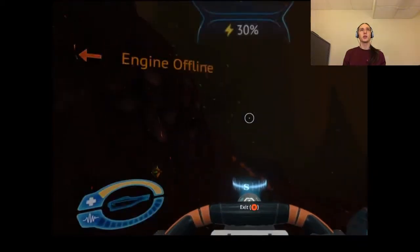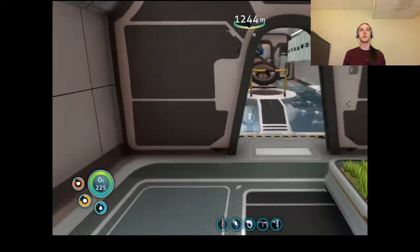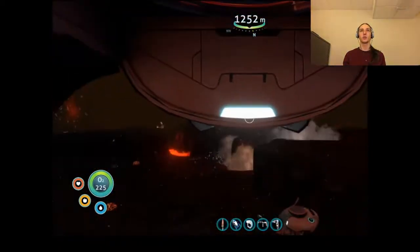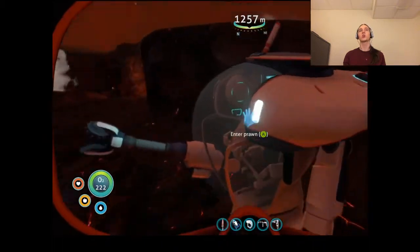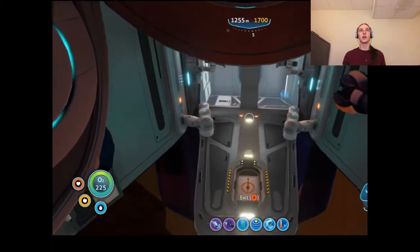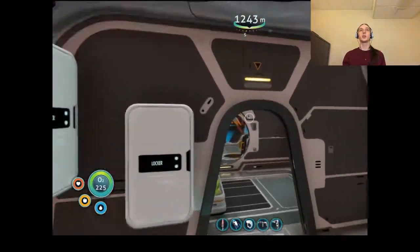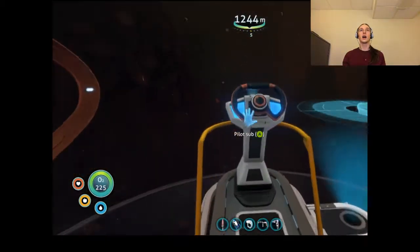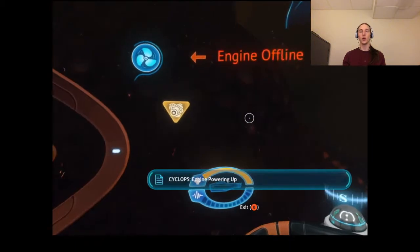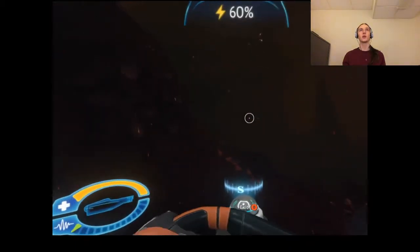All right, now that I'm at 30% battery, it's time to recharge the Cyclops. I think I can go pick up my prawn suit. Should be charged-ish. Yep, 100%. I can put it right in here. Now my prawn suit won't be draining battery, which means I should have a much better time going down to where I was. And that's exactly what I'm gonna do right now. I'm gonna go back down to where I was.